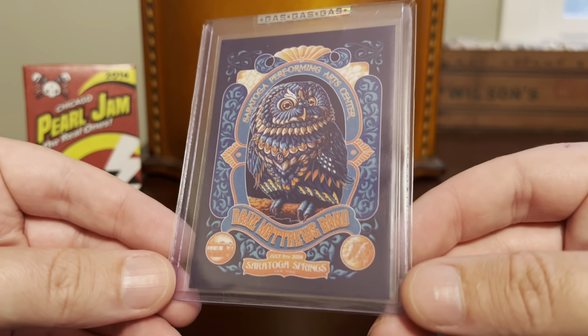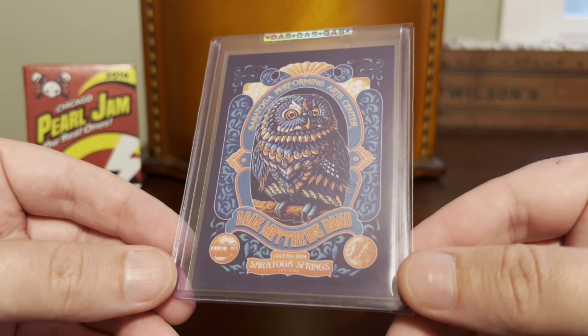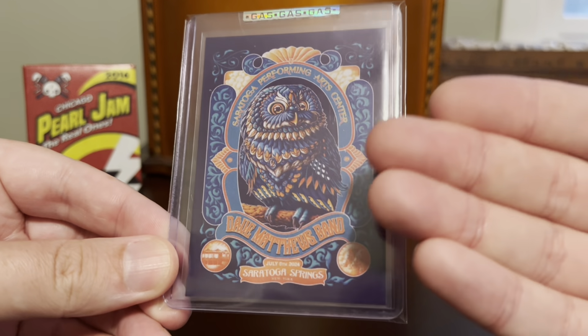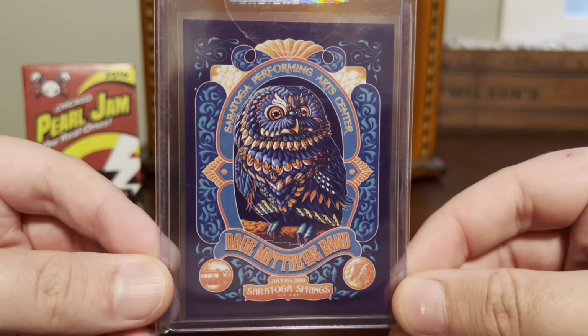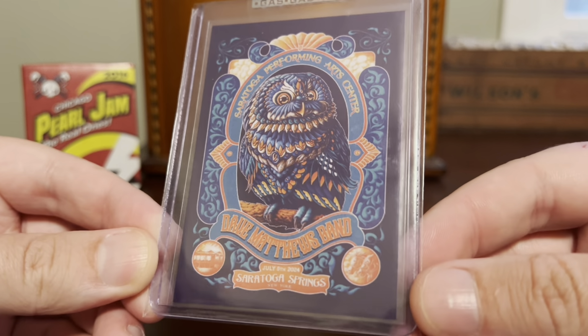I have a few framed posters, but I only have so much wall space, and so I just don't collect posters. But being able to get the poster itself in trading card format and in a limited print run, which we'll talk about in a second, is just awesome.